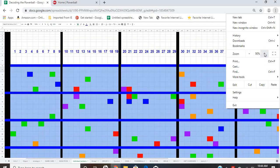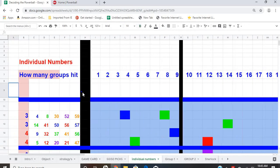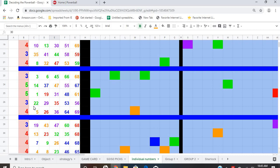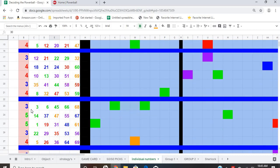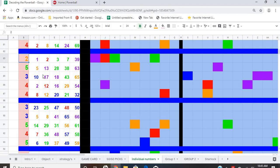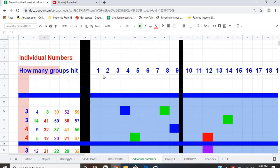Okay, so let me blow this back up. One last thing I want to point out here, over here to the side, is this 3. This tells me that I hit 3 groups out of 7 this last drawing. The 4 and 8 were in a group, the 52 and 59 were in a group, and the 30 was in its own group. So I tried to predict what's going to happen here. A 4 comes up the most, and then a 3, and then a 5. A 2 will come up like every once in a blue moon, like right here. And I've never seen a 1. I've never seen all 5 numbers in one of these groups, like 1 through 9 here. Haven't seen that yet. I'm sure it will happen someday.